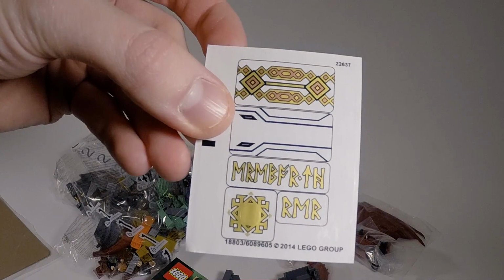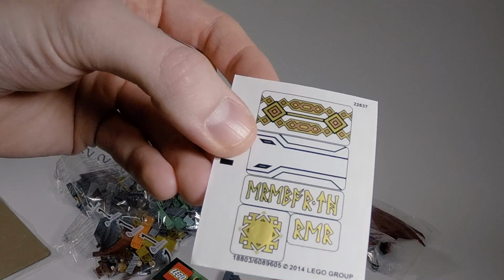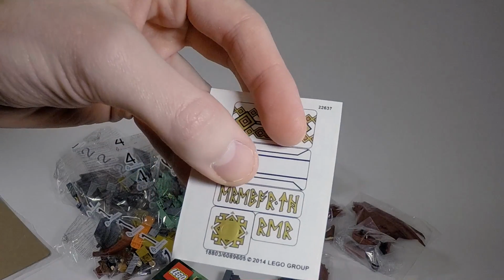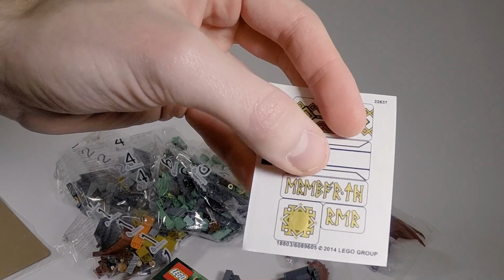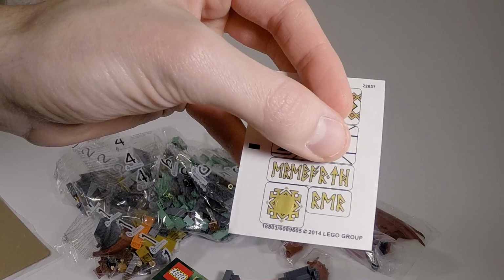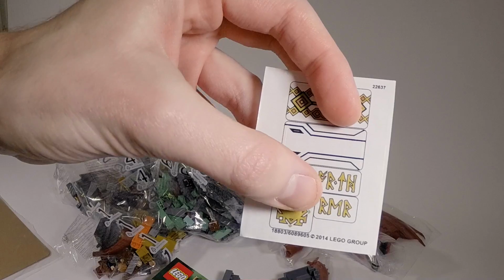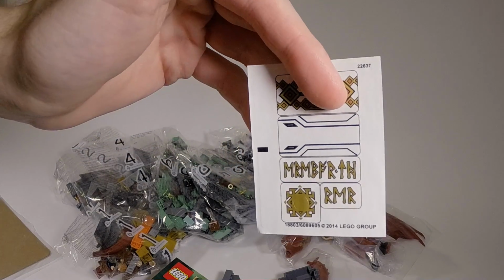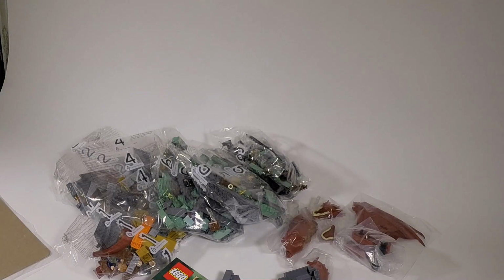Some nice rune designs and other dwarvish designs. Let's see. Looks like this says Erebor, and then TH, so Erebor, probably Thorin, or not Thorin, Thror or Thrain, and this is RER, possibly the designer of the set. That doesn't immediately have any Tolkien connotations to me. So that's pretty cool, but let's take a closer look now at the pieces.